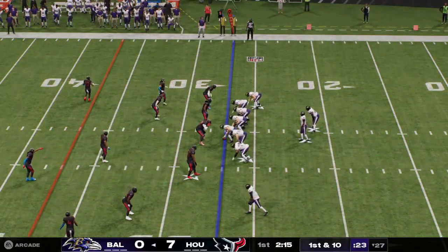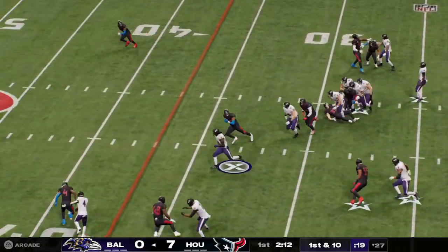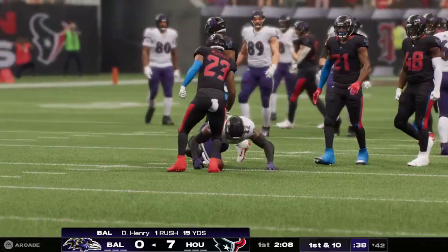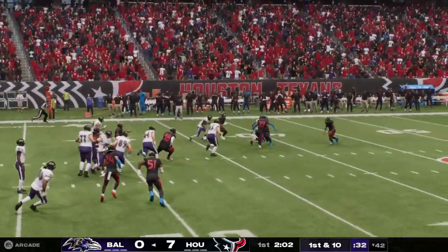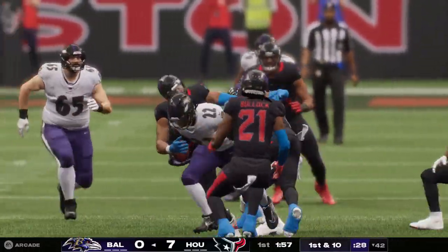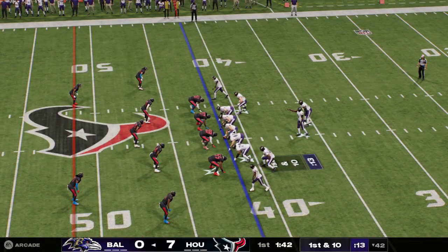First and 10. Now the Ravens' big-ticket free agent acquisition. It's Derrick Henry. And they'll be set up now. Up past the 40 with that one. This is how you draw up your opening possession when you're on the road. The longer the drive goes, the quieter the crowd gets. Continue to mix in that run game. Let's see if they can finish off by putting this ball in the end zone.